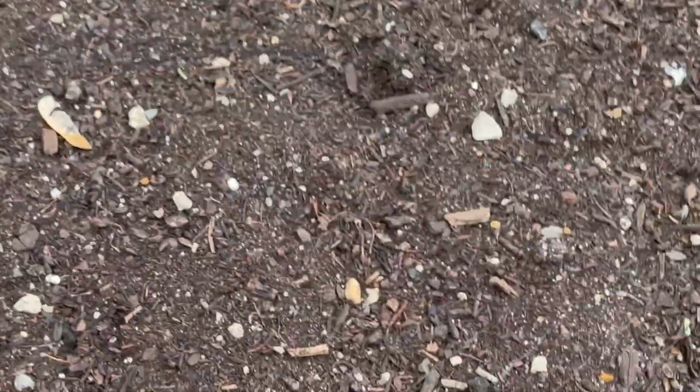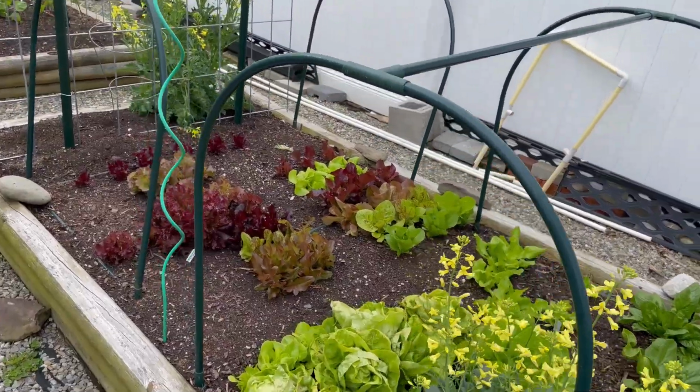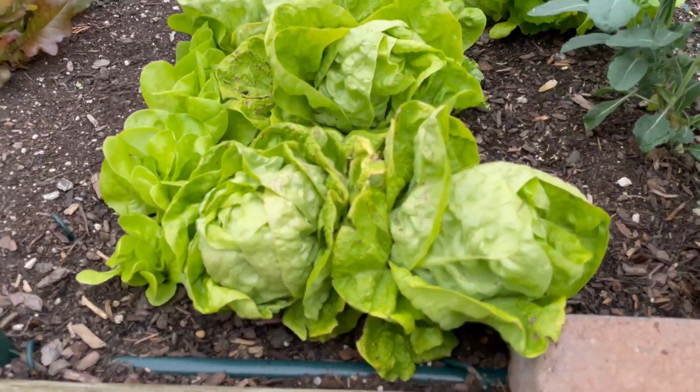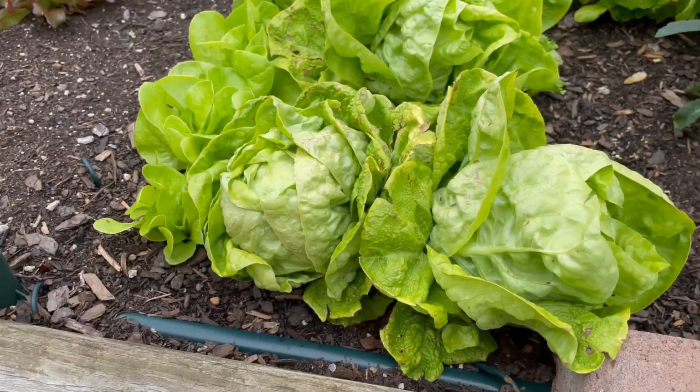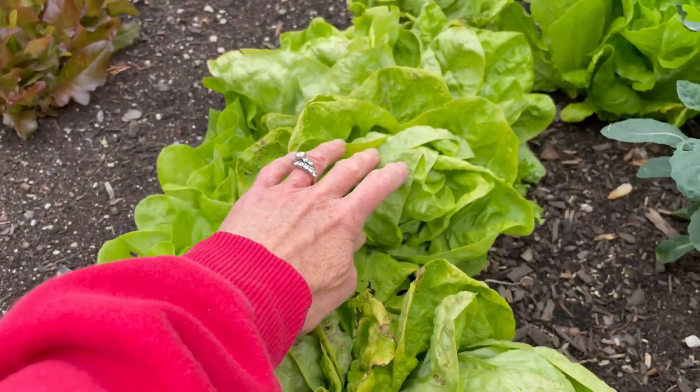area. We had a deluge of rain, so I'm happy to see that there's even any seed coming up, because I had suspected that it may have all been washed away. But look at this, you guys, my lettuce. I have actual heads of Tom Thumb lettuce. Can you believe this? Look at this, like little Boston lettuces.